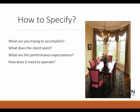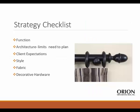I was just on a new project starting yesterday, and we spent a lot of time talking with the client about how she was going to use the room and how she wanted to operate her shades, because we were trying to decide whether we were going to do motorization or manual, or a combination, even a combination on the same window.